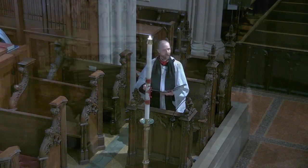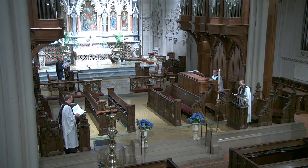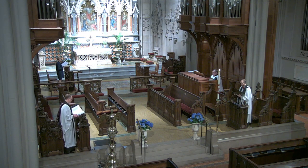O Lord, open Thou our lips, and our mouth shall show forth Thy praise. Glory to the Father, and to the Son, and to the Holy Spirit, as it was in the beginning, is now, and will be forever. Amen. Alleluia.